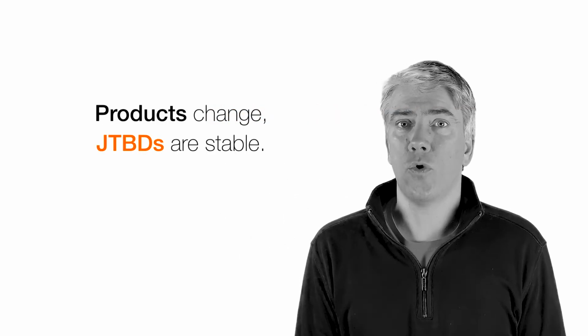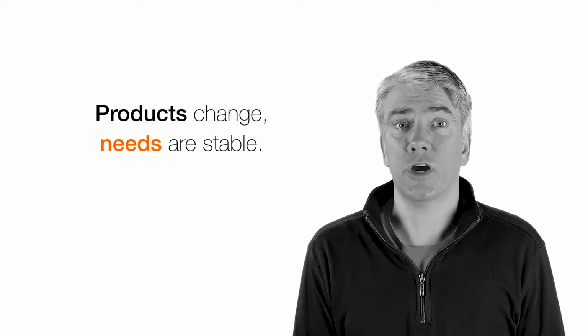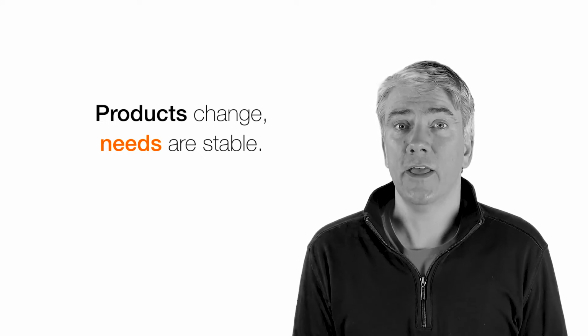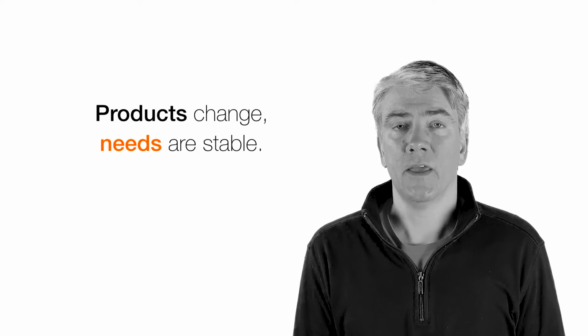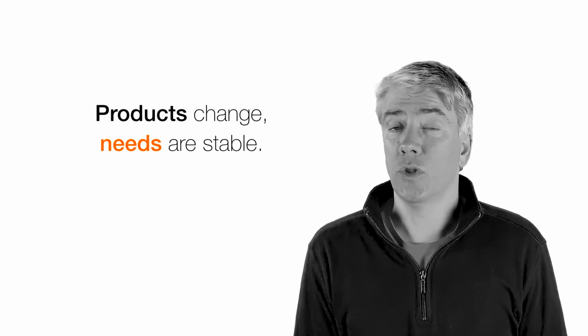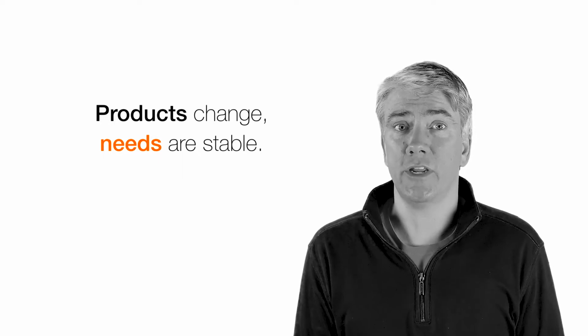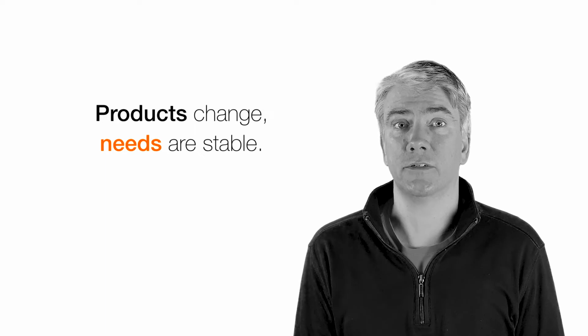As we saw before, products change over time, but customer jobs are stable. This is true for customer needs as well. They are stable and do not change over time. This is a huge advantage with jobs theory. You will have a stable set of customer needs for your product, marketing, and sales teams to target.